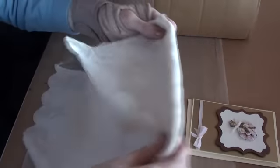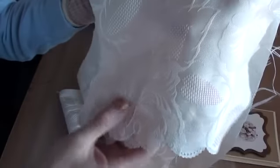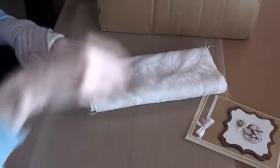I can see fabric, oh my goodness. Oh, look at this. Oh, wow. Oh, look at this fabric. Oh my goodness. That is gorgeous. I love the scalloped edges on that. Wow, and you've sent me so much. Thank you so much, Jackie. Oh, that is beautiful. Oh, thank you.